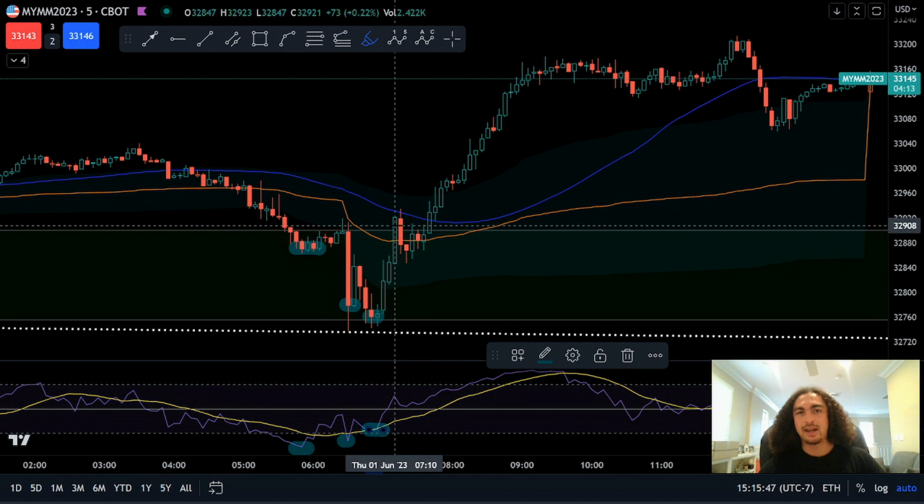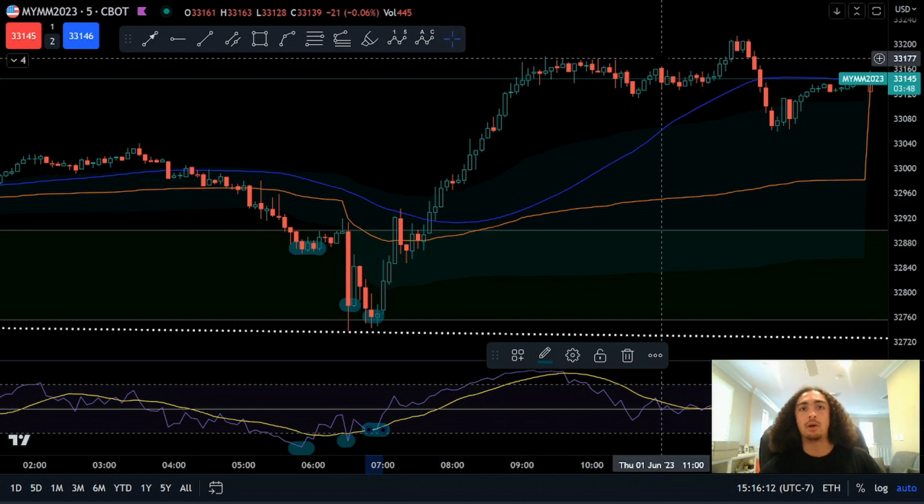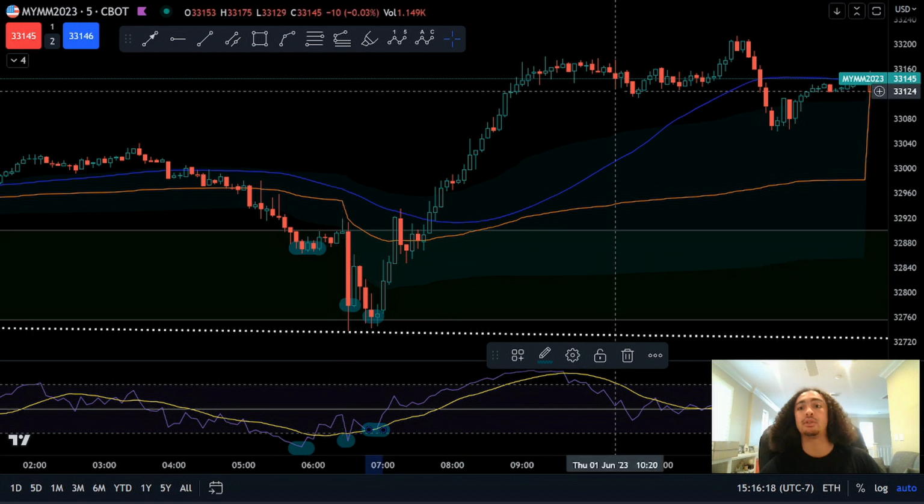I got out at 909, and then it ran up as high as 213. So I left 300 points on the table. Obviously a huge amount of money left on the table, but I'm not really quite sure how to set the take profit on an RSI divergence trade like this. I don't trade that many. They really don't come up that often, and when they do come up, obviously some pretty spectacular potential is available there.